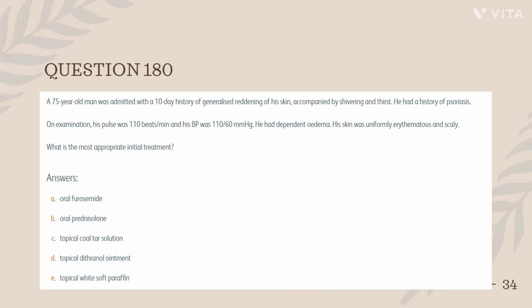So, patient had a history of psoriasis. Now comes with generalized reddening of skin, and his vitals are stable. His pulse is slightly high. He had dependent edema also. Skin is uniformly erythematous and scaly. So what do you give for that patient? We can give some topical treatment, and that is topical white soft paraffin.